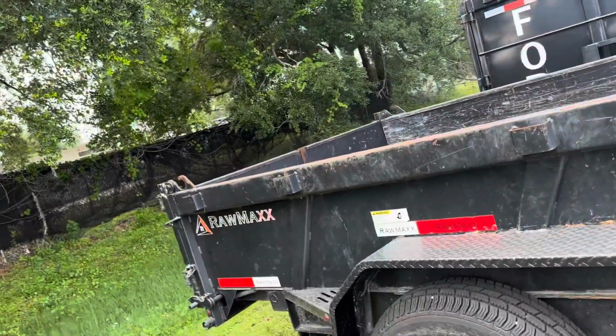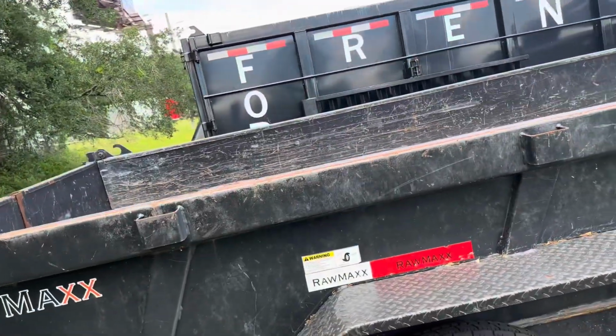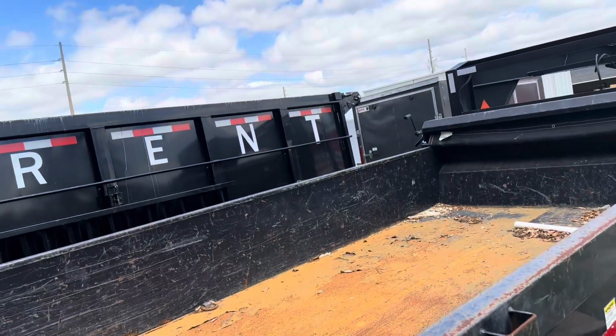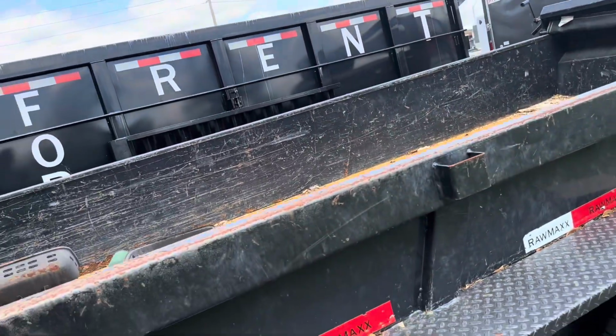So this is not your ideal trailer, but it could work for it. I mean, and also what you could do is you could build these walls up a little bit higher. You could probably get it to close to 4 feet, maybe 3.5 feet. So it could be your trailer if you want to do that.